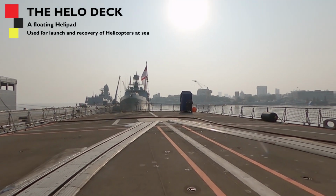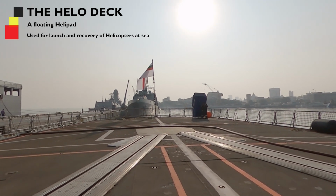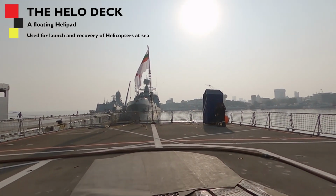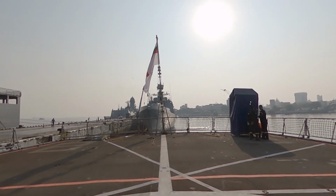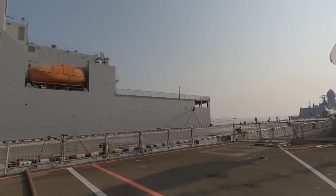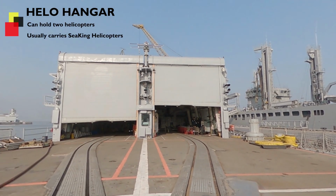We have now come out onto the helicopter deck or the helo deck towards the rear section of the ship. This ship can carry 2 helicopters in its helo hangars, and we are now walking over what is effectively a floating helipad. Up ahead, you can see a Talwar class frigate, and the fleet tanker Deepak is berthed just across the jetty. Let us spend some time here while we tell you something about the history of this fine warship.